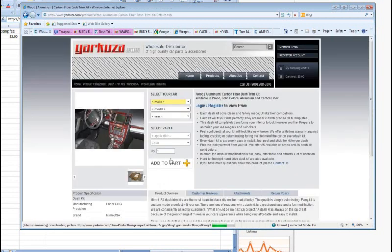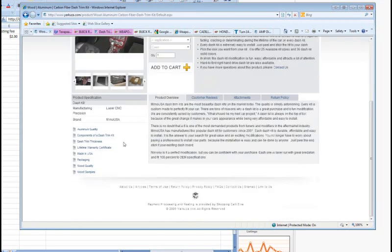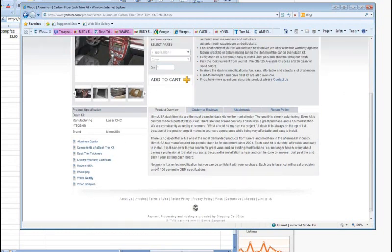And like Weaponar, I don't need to do this because they have excellent pictures. But for dash kits, for example, I don't have an installed example of every single picture. I don't have an actual picture of every single product. So basically, I gave you as much as I could on dash kits. You can see it says aluminum, quality, components of a dash kit, thickness, warranty, made in USA. So all the stuff I had in my template, I put it here.